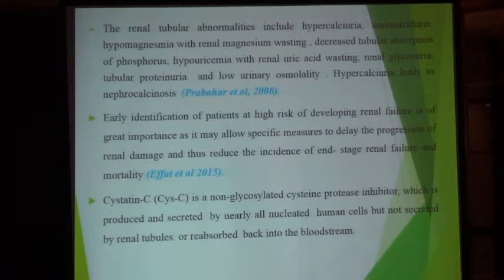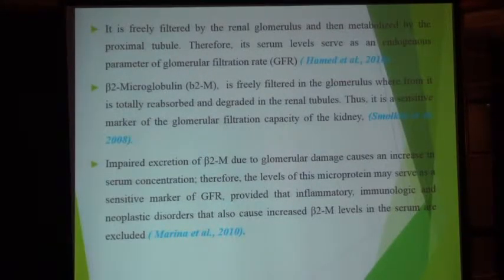Cystatin C is a non-glycosylated cysteine protease inhibitor which is produced and secreted by nearly all nucleated human cells, but not renal tubules, and is not reabsorbed or returned to the bloodstream. It is freely filtered by the renal glomerulus and then metabolized by the proximal tubule. Therefore, its serum level serves as an endogenous parameter of glomerular filtration rate.